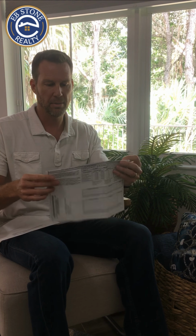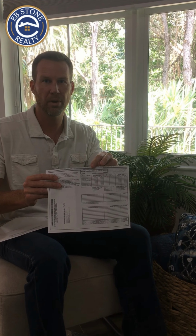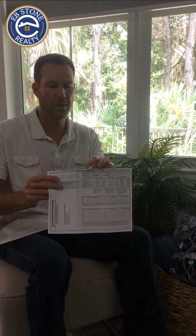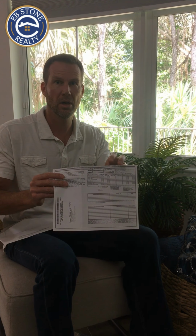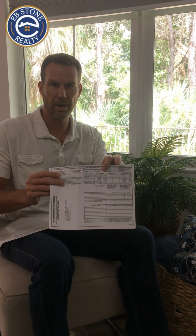Value information, something else to pay attention to. We know in Palm Beach County, property values are going up. That's great news, but that also means our tax bills are going up. So what was the value last year? What is the value this year? Important to know that you're probably going to see that number going up.